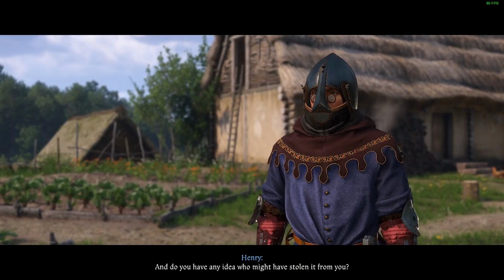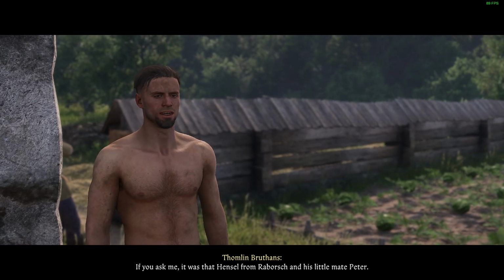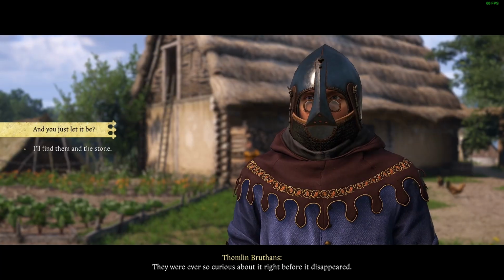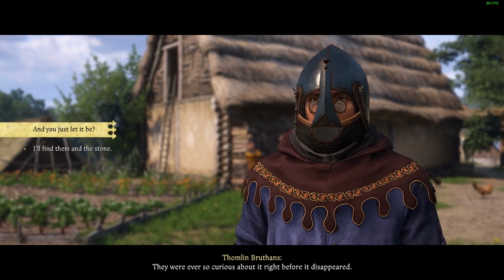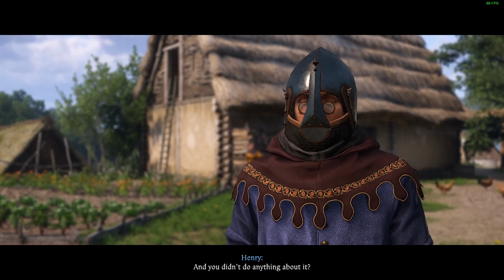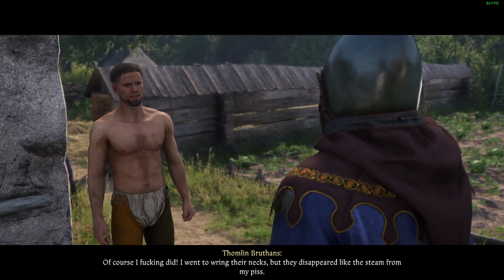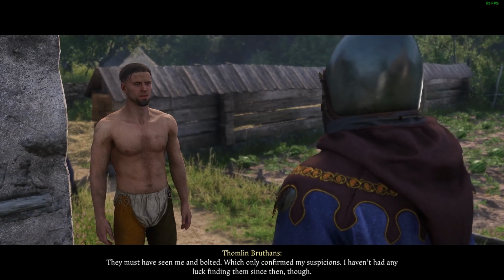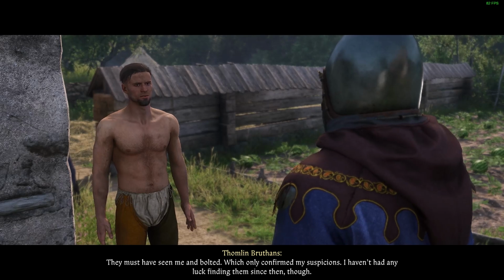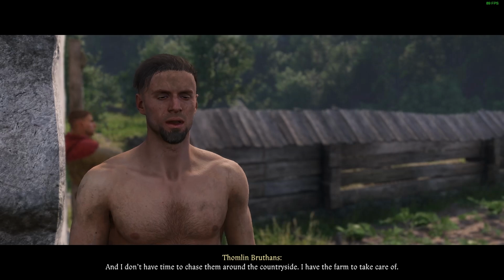And do you have any idea who might have stolen it from you? If you ask me, it was that Hensel from Rabosh and his little mate Peter. They were ever so curious about it right before it disappeared. And you didn't do anything about it? Of course I did. I went to wring their necks, but they disappeared like the steam from my piss. They must have seen me and bolted, which only confirmed my suspicions. I haven't had any luck finding them since then, though, and I don't have time to chase them around the countryside. I have the farm to take care of.